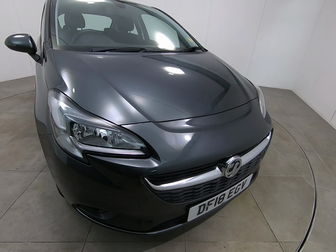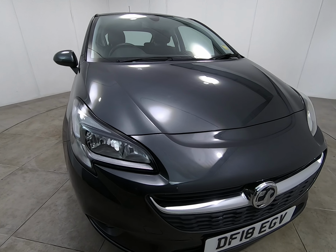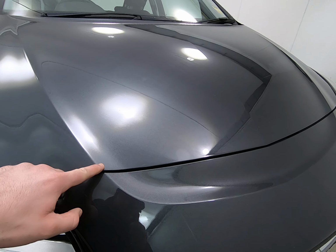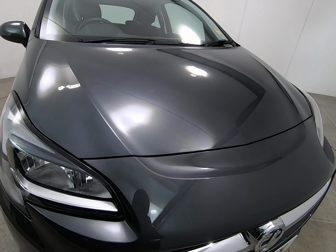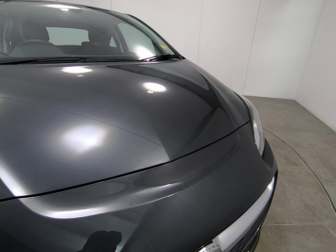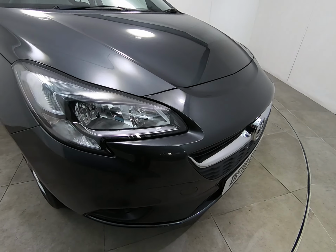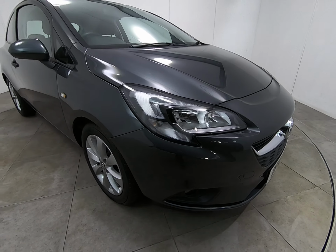Just starting with the front of the car, I'll get as close as I can so you can see there's no stone chips of any note. As I get very close to the edge of the bonnet, front of the bumper, really am struggling to see any stone chips at all. That is the case all the way along the front of the car. There's certainly no scuffs or marks to any of the bumper corners.